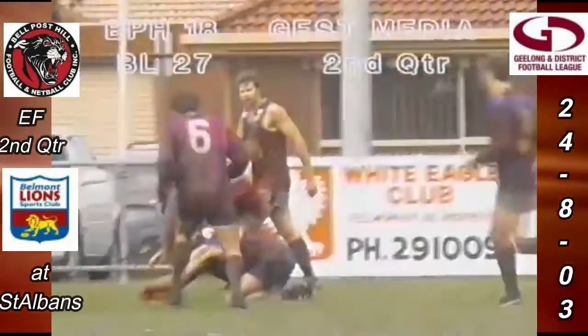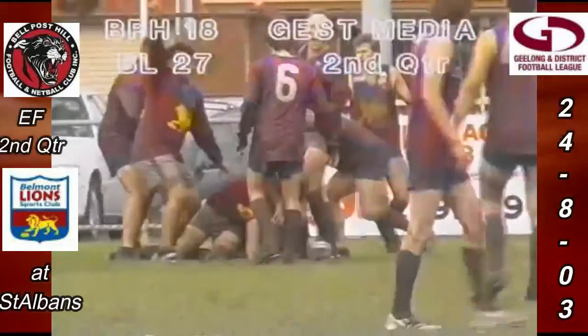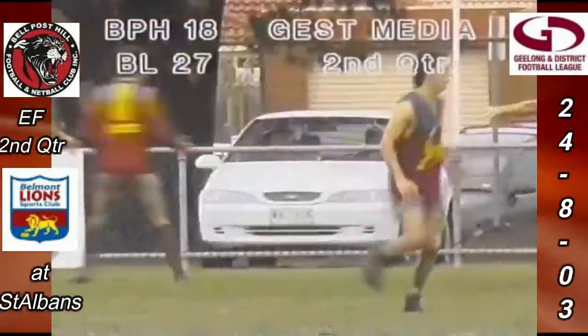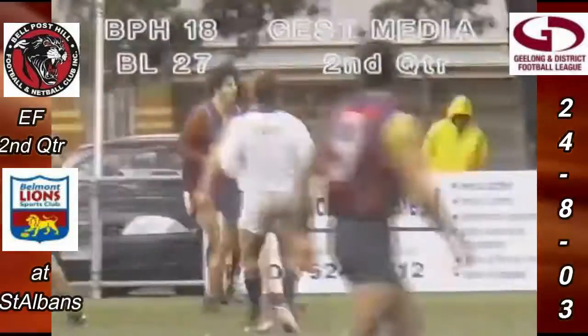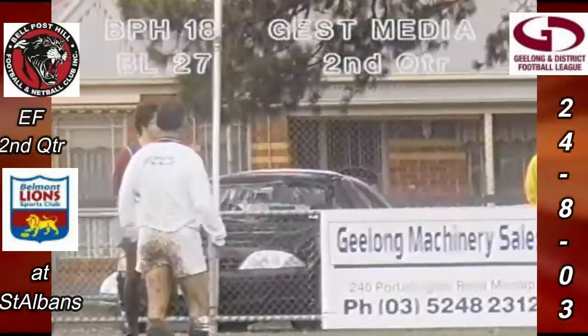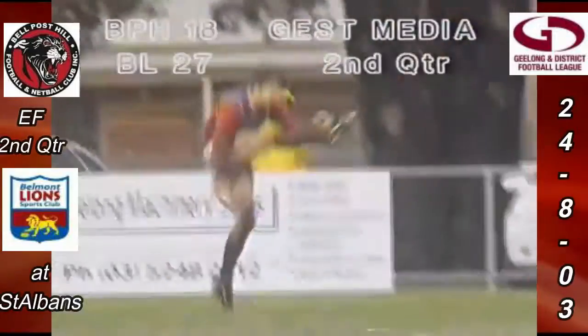Goes to the left foot kick towards 50. Miletto stood there and went back to take the kick from the mark, and got pinged for holding the ball in the end. He dropped the mark and then laid over the top of it. So the free kick will go to Julian Carr for the Belmont Lions. Too far out to score, 55 out. Goes with a torpedo punt.